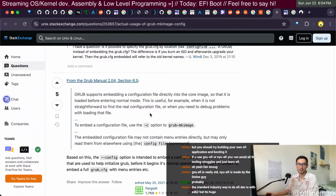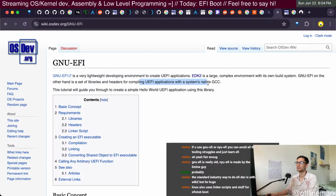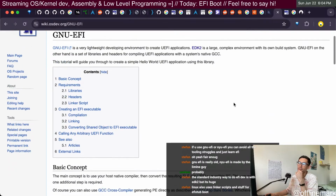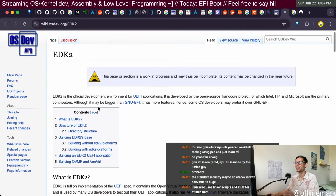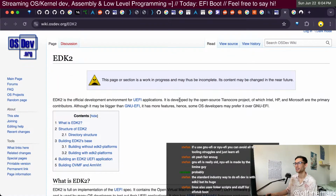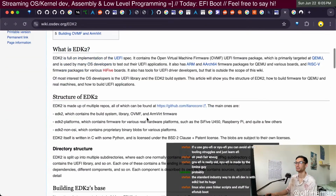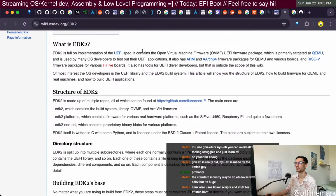The standard way to do EFI dev is with EDK2. Yeah, EDK2 is a large, complex environment with its own build system. And GNU EFI lets you do this with GCC. That's cool. This EDK2 thing seems really industrial strength. It's bigger, more features, a full implementation of the spec.